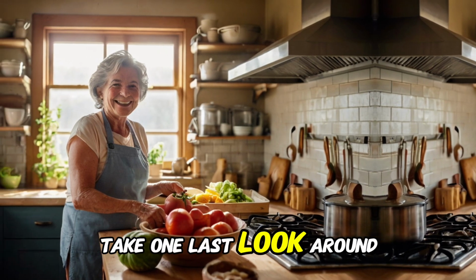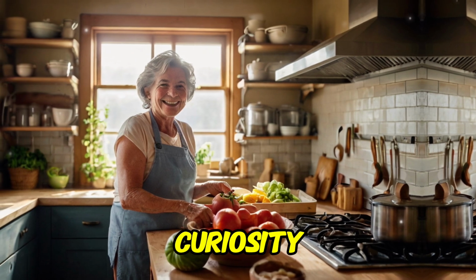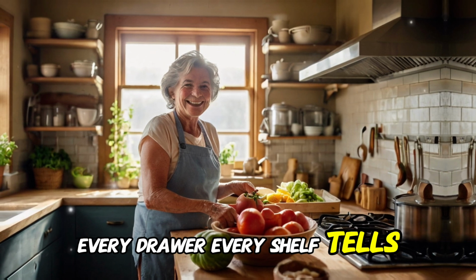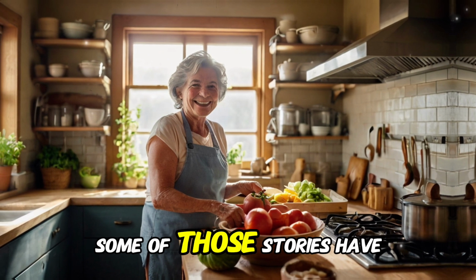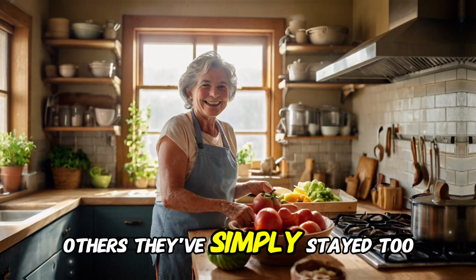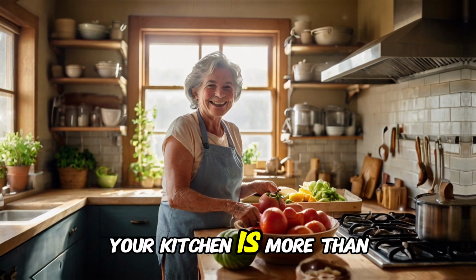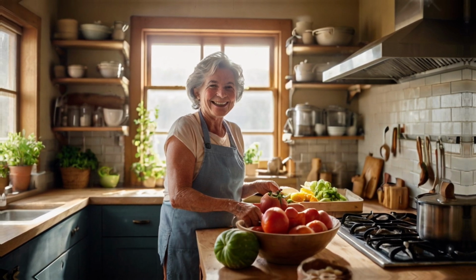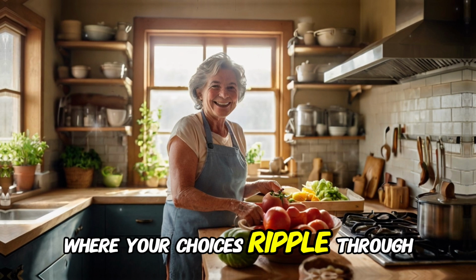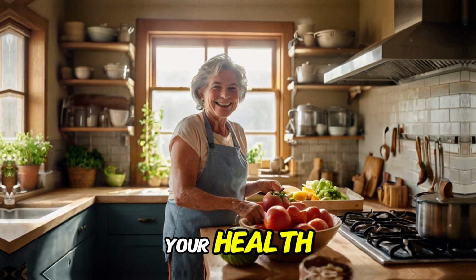Take one last look around your kitchen today, not with judgment, but with curiosity. Every drawer, every shelf, tells a story. Some of those stories have served you well. Others, they've simply stayed too long. But here's the truth. Your kitchen is more than a space for cooking. It's where your energy begins each morning, where your choices ripple through your day, into your body, your mood, your health.